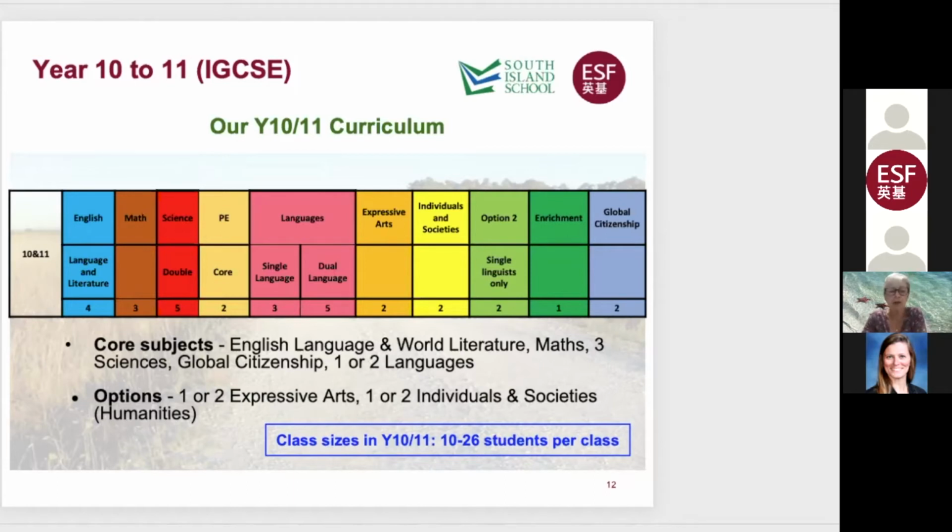In addition to the core subjects, our students take 1 or 2 expressive arts subjects from fine arts, drama, 3D design, textiles, food and nutrition, media, IGCSE PE, and music. So there's lots of choice for the expressive arts.